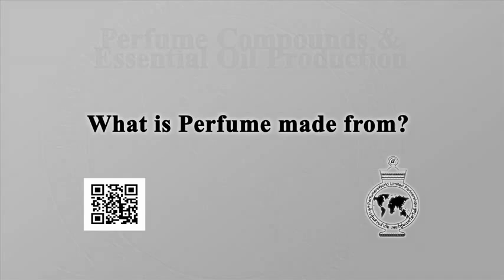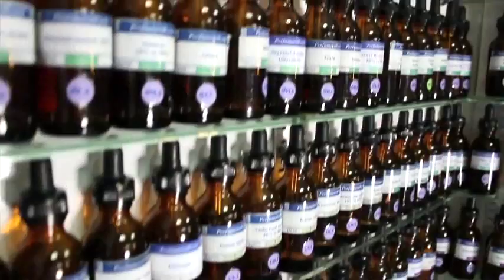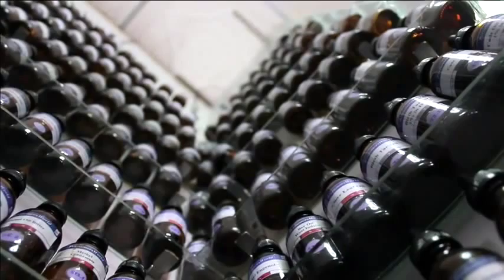What is perfume made from? Scented products get their smell from a small amount of concentrated perfume compound. The typical modern commercial perfume compound is made from a combination of natural essential oils, natural extracts, naturally isolated chemicals, synthetic aroma chemicals, speciality bases, and sometimes even animal products.